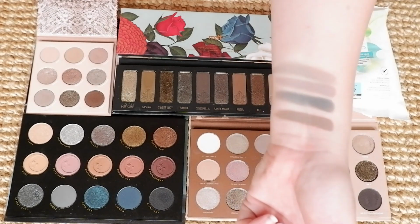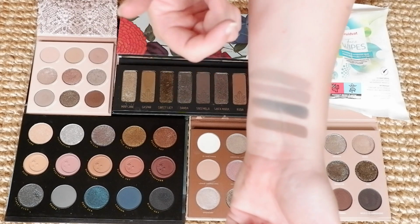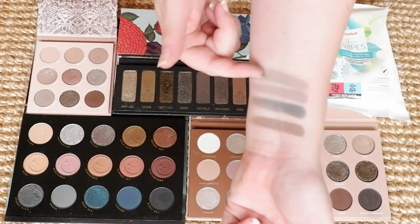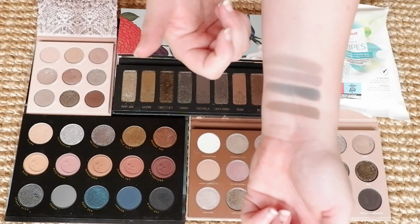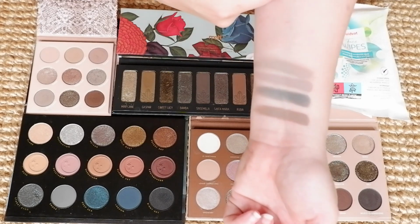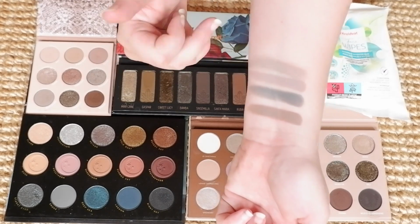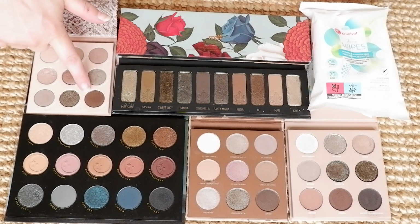So you can just see that the one from the Zimna Mocca actually has a bit of a purpley undertone, making it super cool toned and lovely. The one from the Kokosanka is a bit more gray, so it's more like a true taupey gray, whereas this one from the Colourpop is actually quite dark compared to those two. And this, of course, is more of a blue, as we had expected. So then we just have this neutral, cooler tone brown in the Colourpop.